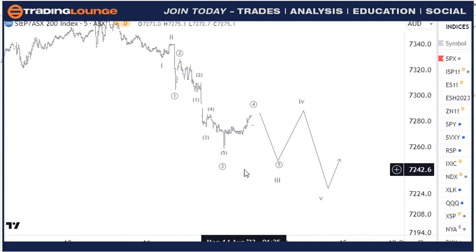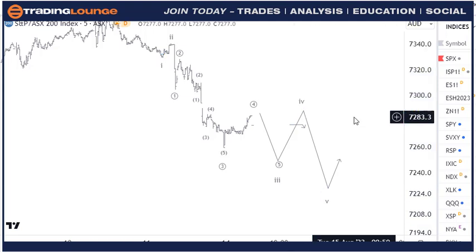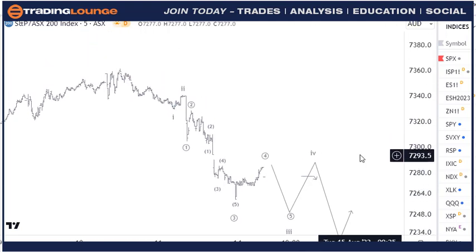So the overnight market, the futures, has already moved down here for this wave 3, and is moving up here for this wave 4 here. So this is kind of where we are at the moment with this, and then we'll still need wave 5 down here. I think that's the best count.